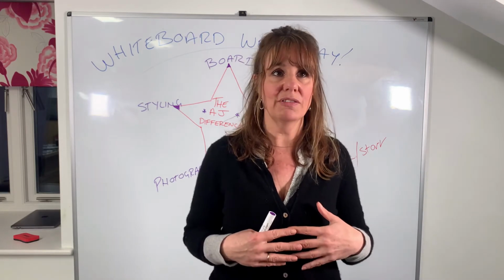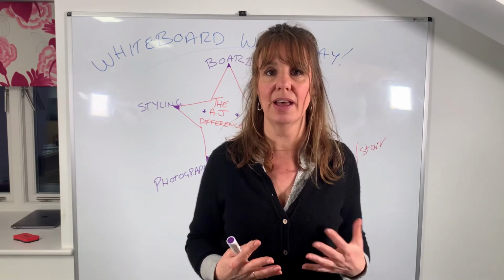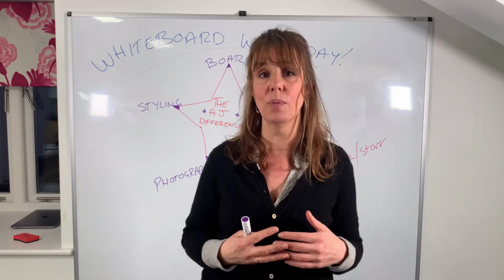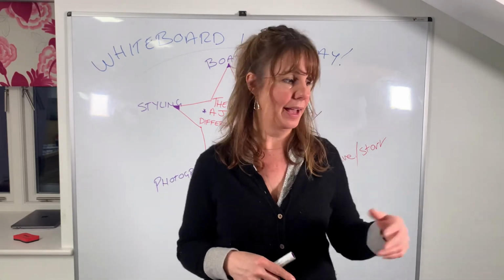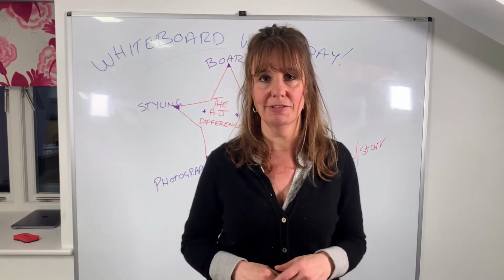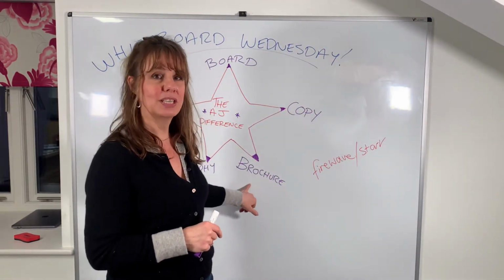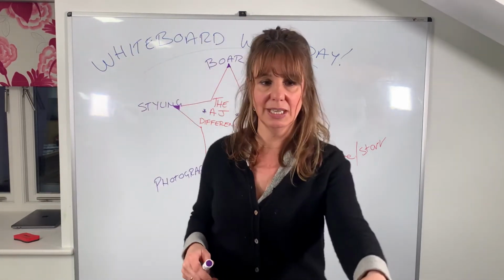The brochure encapsulates all the fantastic things about their home, all those lifestyle elements that are so difficult for you as the agent to get when you maybe want to just describe how many plug sockets and radiators are in a room. I'm sure you don't do that anymore. And that all then goes into making our beautiful brochure.